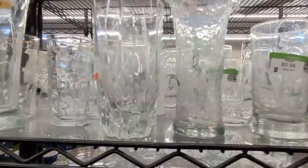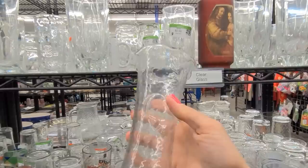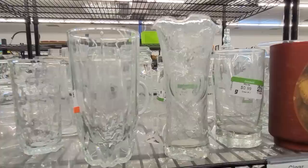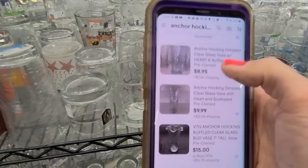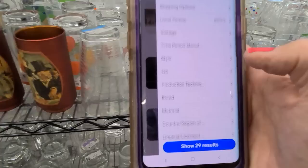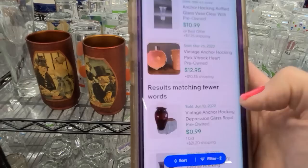This is an Anchor Hocking little heart glass. It's only 69 cents. Let's take a minute and look this up on eBay. So I have looked up Anchor Hocking heart vase, and as you can see, they're listed between $9 and $12. Let's look at the solds. Oopsie. Only one sold for $10.99, so we are going to leave that for someone else.